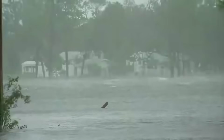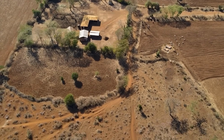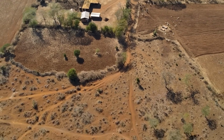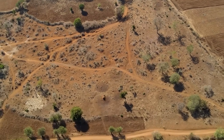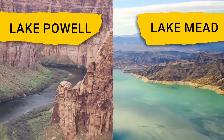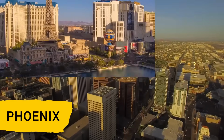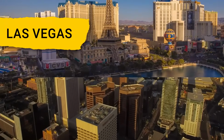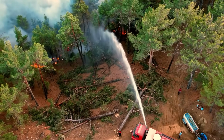They are not rare events either. In fact, the U.S. Southwest has been experiencing a megadrought since 2000. It's being considered the driest period in 1,200 years for the region. Major reservoirs like Lake Mead and Lake Powell are at low levels. Heat waves are hitting cities like Phoenix and Las Vegas harder than ever, and wildfires are happening more frequently as the land gets drier.